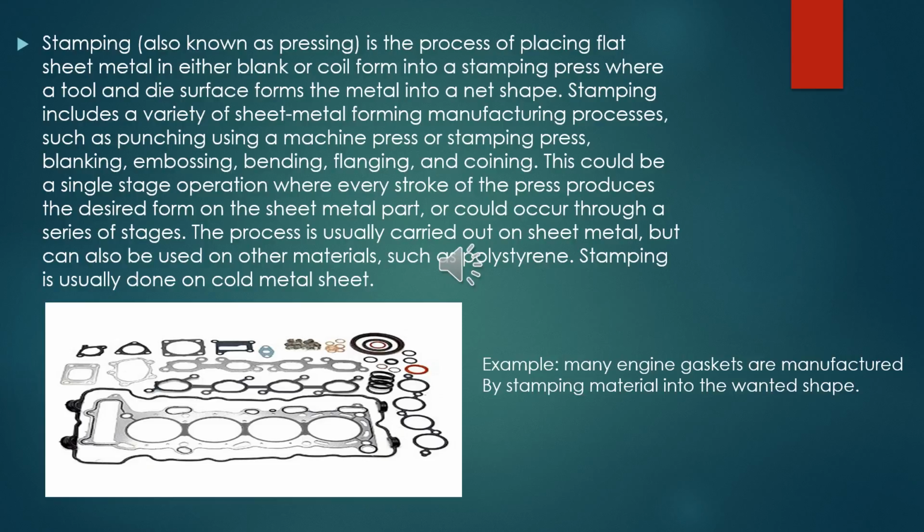Some of the most common examples of stamping are engine gaskets, which are manufactured by stamping material into the wanted shape to prevent oil leaks from coming out of the engine, by holding this piece in between two metal parts that will be pressed against each other with either screws or some other form of pressure. The gasket will be placed right in the middle and will eliminate any oil leaks in the future.